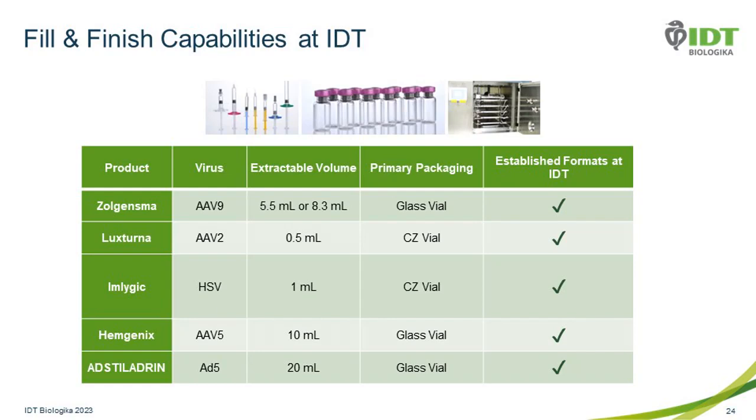At IDT, different filling lines for clinical and commercial manufacturing are established, starting from small batch size with 500 vials per batch and ending up with our high-speed filling line with up to 500,000 vials per batch. And besides the classical glass vials, we also offer CZ vial filling too.